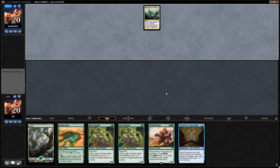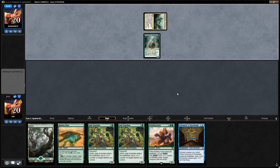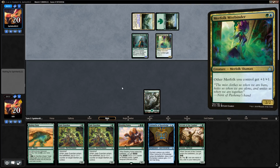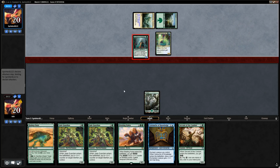Opponent with a turn 1 Kumena Speaker, so the opponent off to a quicker start than last game, and they are also on the play, so they might be able to outrace us this time. Forest go. Turn 2 Merfolk Mistbinder, so opponent gets in for 3. So this is not the start we wanted to see from our opponent.